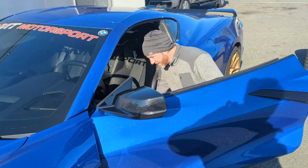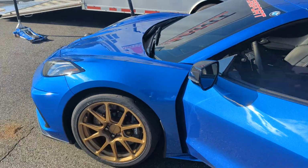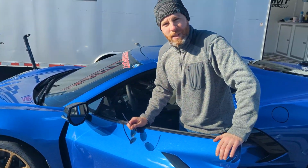Tell me how you feel about these tires. Go. I'm biased. They sure do grip. We're real happy with how the car handled.